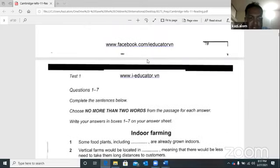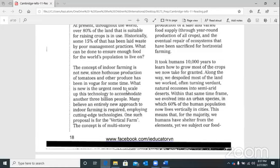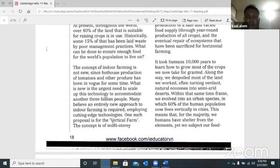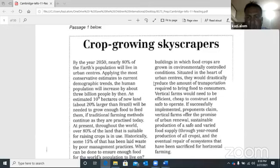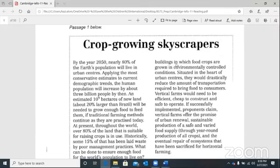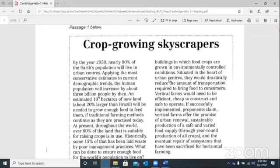So we have to search in the same paragraph for the vertical farm location. Where is the location of vertical farming? Second paragraph, last line. Vertical farm. The concept is a multi-story building. That means the vertical farm concept is housed in a multi-story building. We have to find where it is located, in which food crops are grown, environmentally controlled, situated in urban centers. We got the answer here: urban centers.